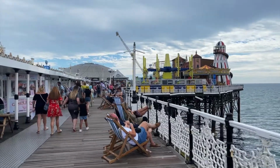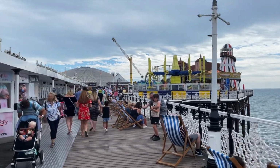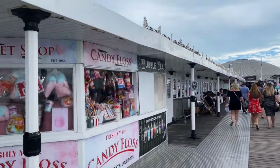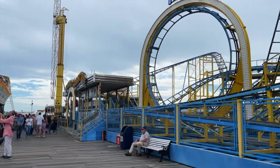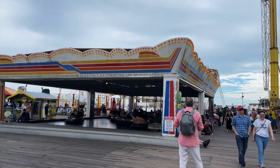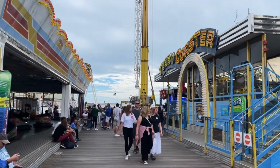Why is this the most English thing I've ever seen? People on deck chairs, in shorts and things, when it's cloudy. And then fair rides in the background. Oh, and candy floss. So there's lots of rides up here, including this old roller coaster, Turbo. There's bumper cars. We've just walked past a haunted house as well. There's this one in front that swings up and down.